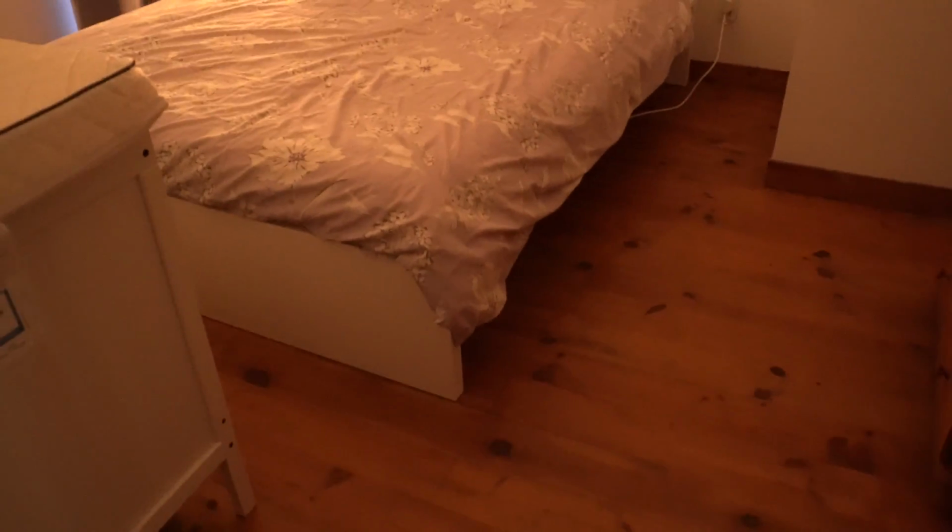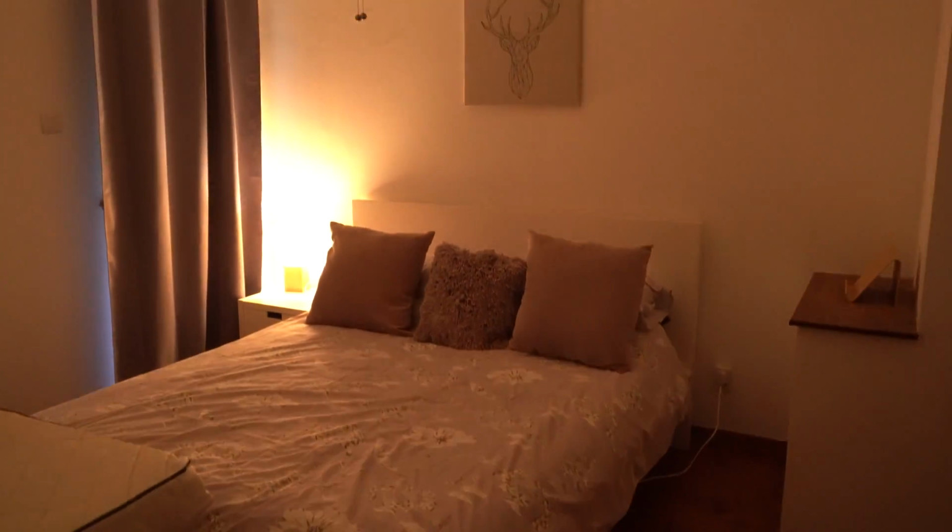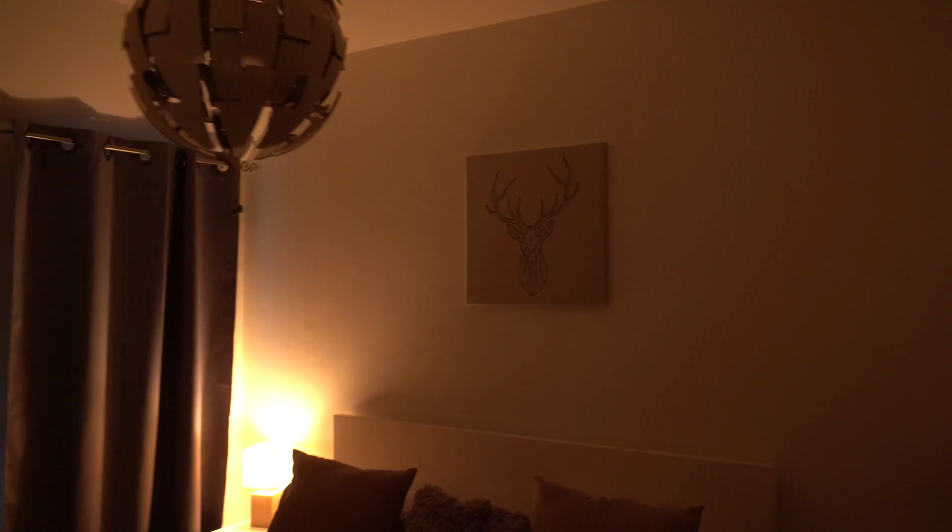So this room, which we call the second bedroom, again, a really sweet bedroom. Really like how it all comes off. And it's got a balcony out there actually. I'll show you that quickly.